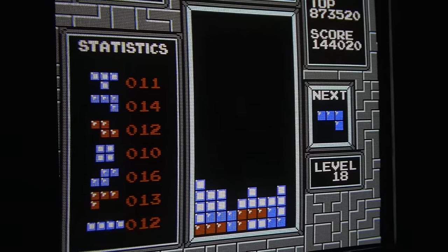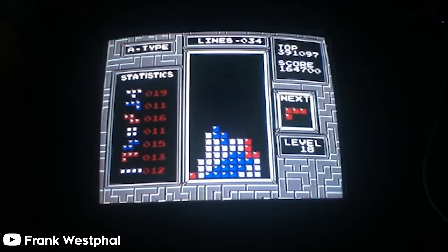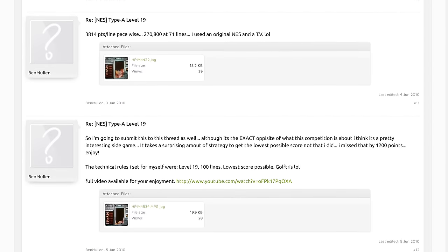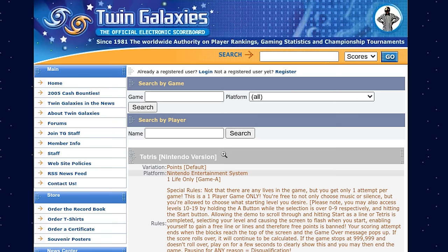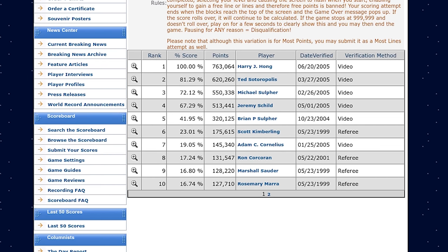The story of NES Tetris World Records begins in 2009. At this point, even though NES Tetris is well past its heyday, a few people, most of whom have been playing the game ever since it came out, are still secretly playing it. Some members of this little community are connected with each other through forums, and some only play by themselves, not knowing others are doing the same. A site called Twin Galaxies is the way that most of these people keep track of everyone else's scores.